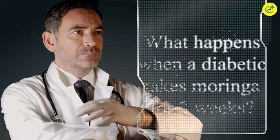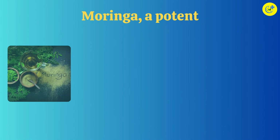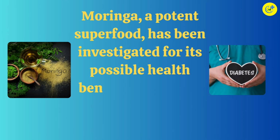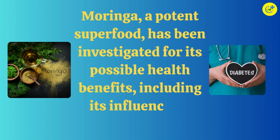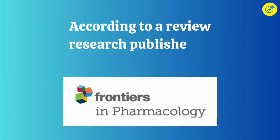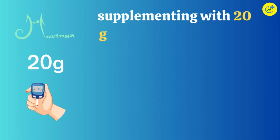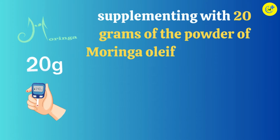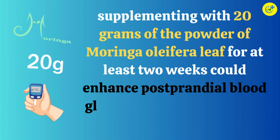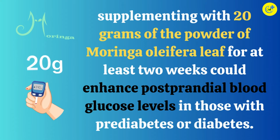What happens when a diabetic takes Moringa for 2 weeks? Moringa, a potent superfood, has been investigated for its possible health benefits, including its influence on diabetes. According to a review research published in Frontiers in Pharmacology, supplementing with 20 grams of the powder of Moringa oleifera leaf for at least 2 weeks could enhance postprandial blood glucose levels in those with prediabetes or diabetes.